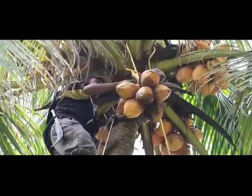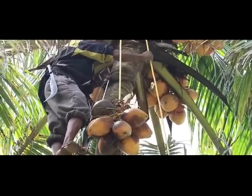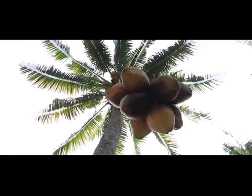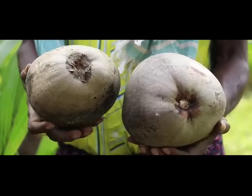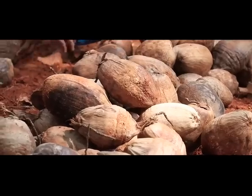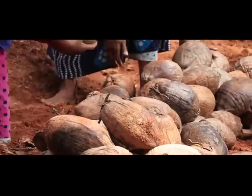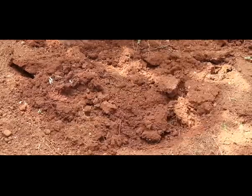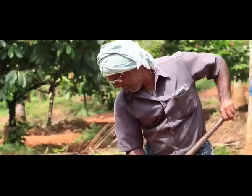Coconut is propagated through seedlings raised from selected seed nuts. Here, the coconuts are plucked from selected palms in a careful and systematic manner to use as seeds. Here, the seed is planted on a specially prepared bed in the soil.